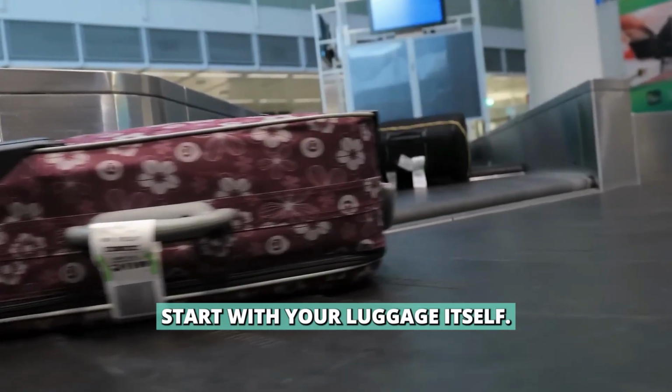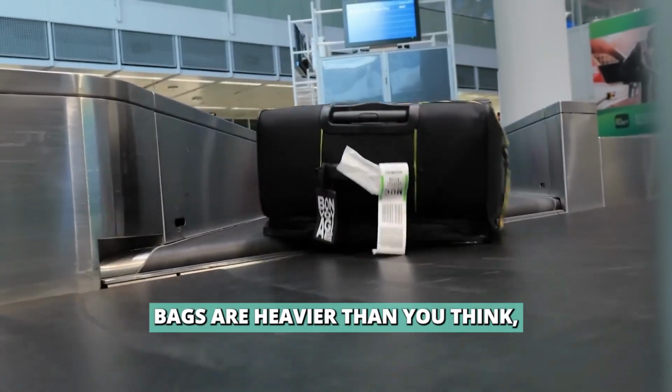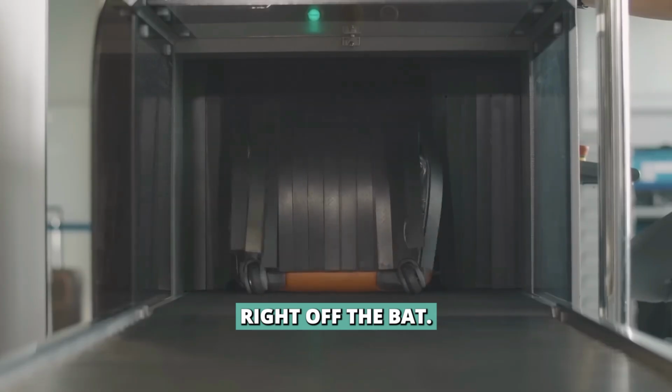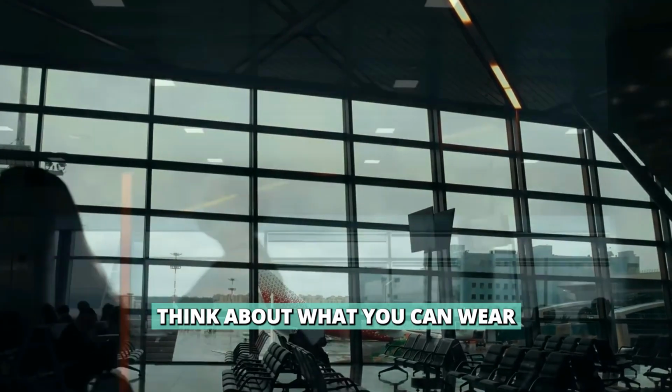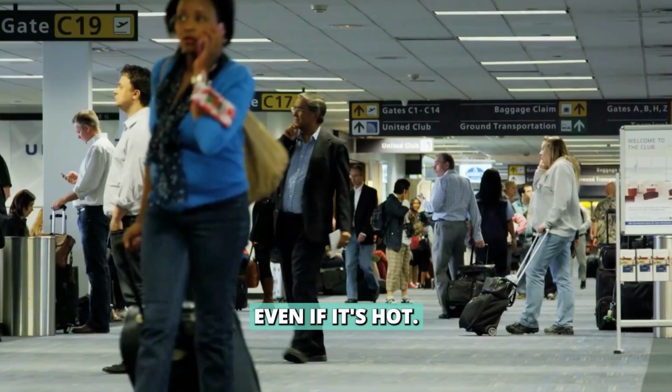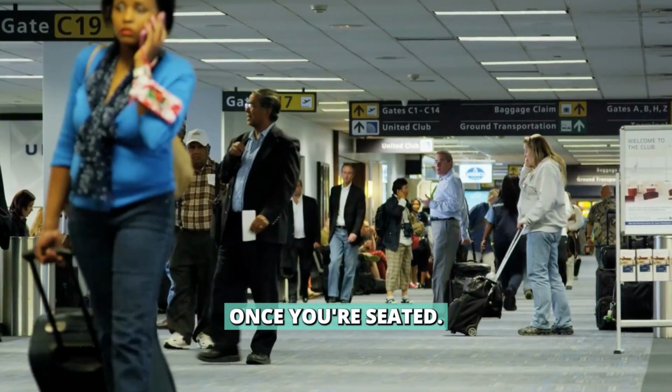So what should you do? Start with your luggage itself. Many rolling bags are heavier than you think, even when empty. Switching to ultralight designs can save you a few pounds right off the bat. Next, think about what you can wear instead of pack. If you've got bulky jackets or boots, wear them on the plane, even if it's hot. You can always take them off once you're seated.